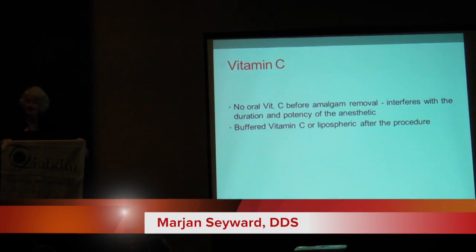The patient shouldn't be given any oral vitamin C before amalgam removal. It interferes with the duration and the potency of the anesthetic. We do give the patient buffered or lipospheric vitamin C after the removal. If you can get them to have an intravenous vitamin C, that would be wonderful. I live in the Northeast. We don't have a lot of people that can do that, because with our naturopathic boards, they're not allowed to give intravenous nutritional supplementation. So in my office, I've had to just give them, I use the Live-On lipospheric. And each patient's, yes.